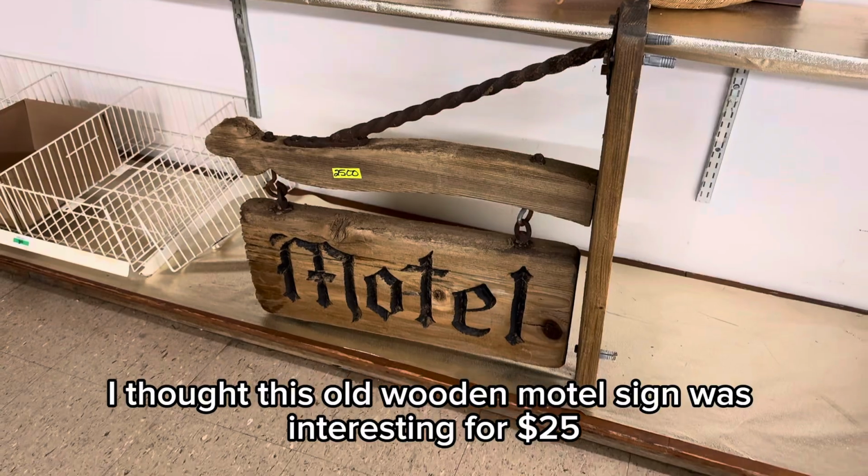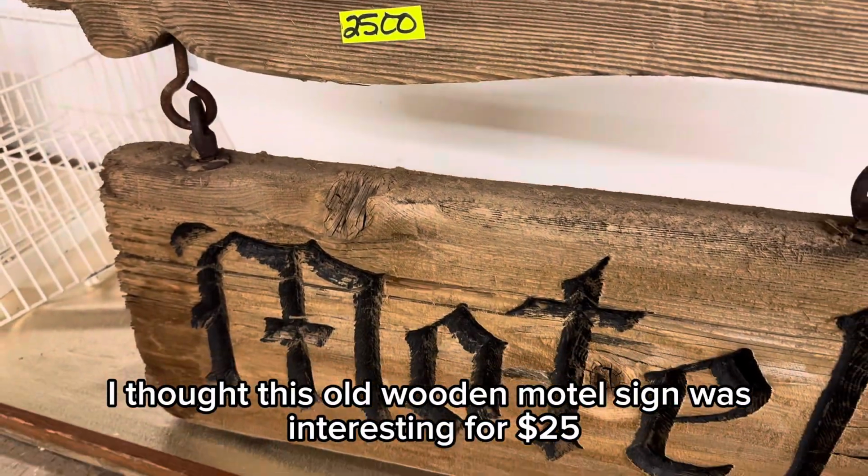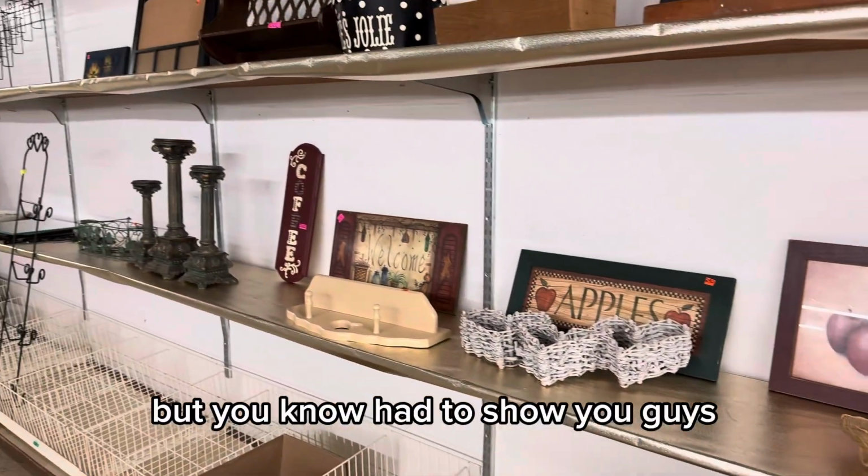I thought this old wooden motel sign was interesting for $25. Not something that I need, but you know, had to show you guys.